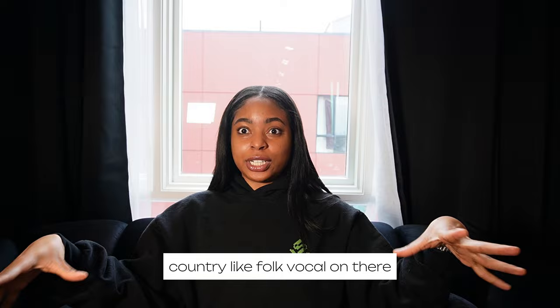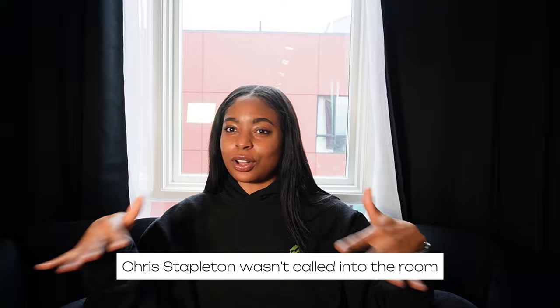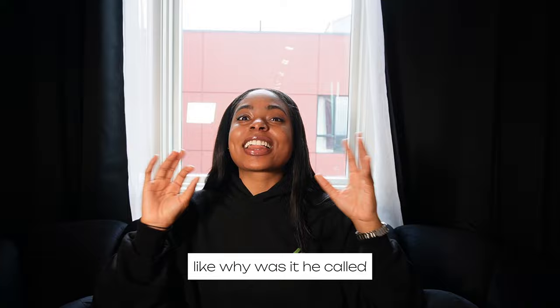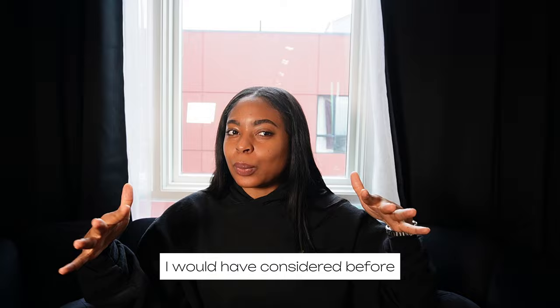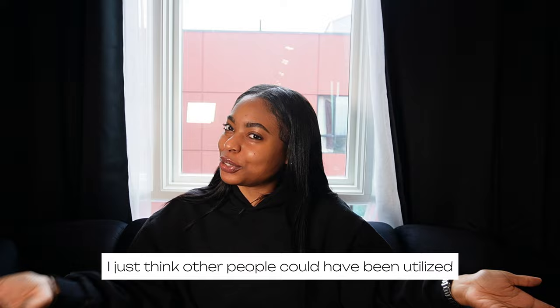I don't get why Chris Stapleton wasn't called into the room. Luke Combs, even after Fast Car and his cover, why wasn't he called? Or even if they had a John Batiste feature on there. Samo is great. There were a few people I would have considered before Post Malone, but once again, the song's gonna do well. I just think other people could have had that spot, but whatever.